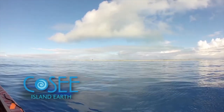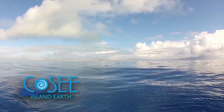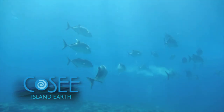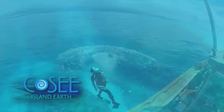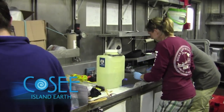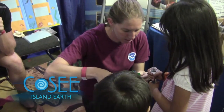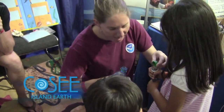The oceans are critical to our cultural, economic, and environmental sustainability in Hawaii. The ocean serves as a source of water, food, medicine, jobs, transportation, recreation, and energy. It controls climate and weather. Kosi Island Earth aims to share this ocean awareness by partnering with local scientists and educators to engage communities and schools in active science learning for an ocean-literate population.